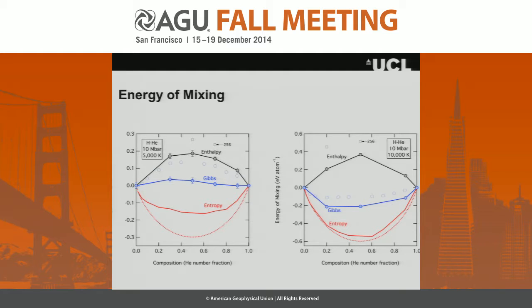Okay, so here's our central result. What we have so far is the energy of mixing as a function of helium number fraction at two temperatures, 5,000 Kelvin and 10,000 Kelvin, both at 10 megabars. And what we find is a positive enthalpy of mixing here at both of those temperatures, and that's for 1,000 atoms. And we found that these results were a bit different from previously published results.